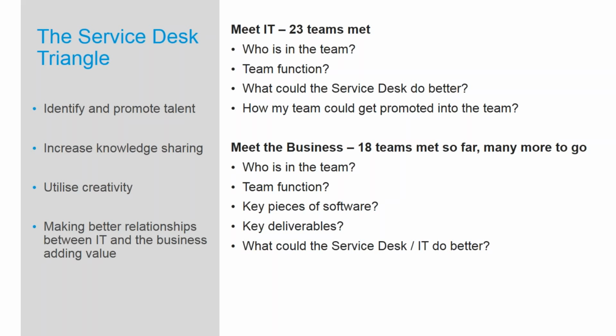So one of my first emails as service desk team lead was I sent it out to the whole of the IT department going, hi, my name's Andrew Shepherd, I'm going to be the team lead. I really look forward to working with you. I would like a presentation from each and every team lead. So we went through a process of meeting 23 teams, which are in my IT department.